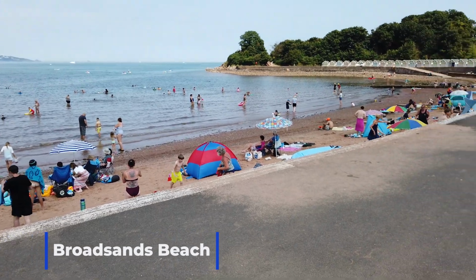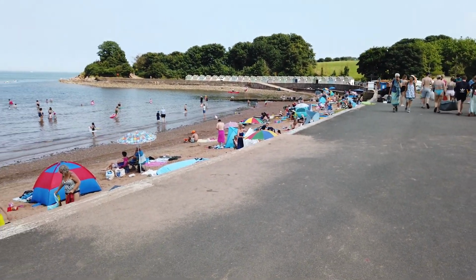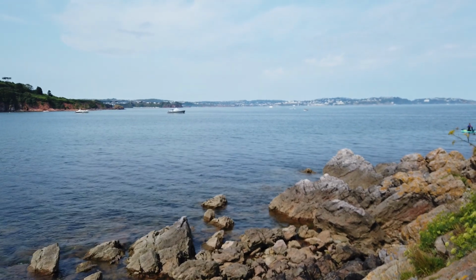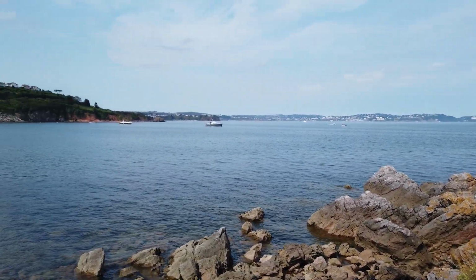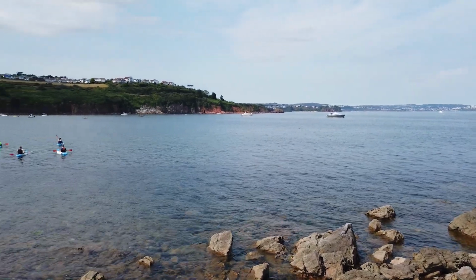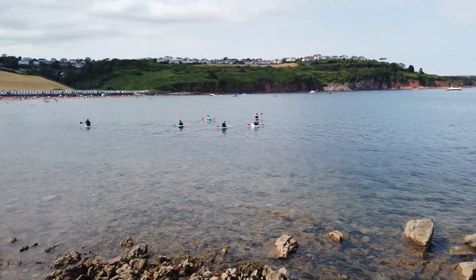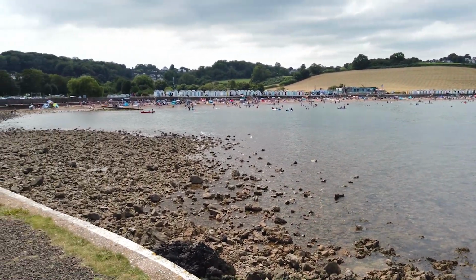There's a lot of people enjoying the weather. Good for them. Families are out, creating memories. So where we're at now, in the distance over there we can see the wheel, that's Torquay. Panning to your left, we get to Paignton. And then this one is Broadsands. And then if we keep heading in this direction, you end up at Brixham.